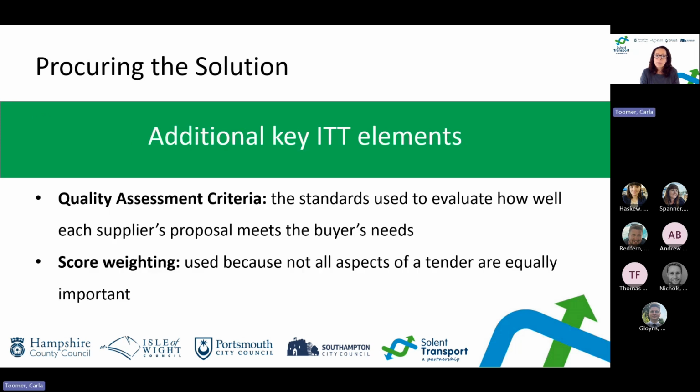So in issuing a tender to seek innovative solutions, how do we assess the bids if they are mostly solutions that are not fully proven? Like I mentioned earlier, they can be kind of research and development, which may be okay if we're accepting that as a risk in terms of the outcome. But the quality assessment criteria and the score weighting are really going to help with identifying who the successful bid is going to be.